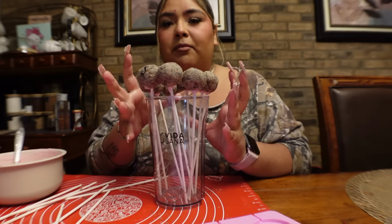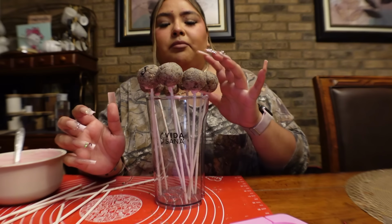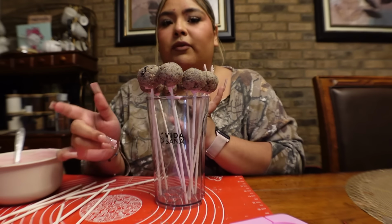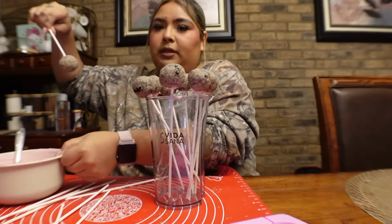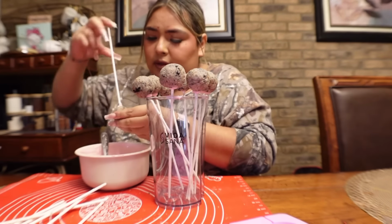I just did these cake pops, like circle ones, out of what I put in the molds, and we ended up with 9 of them. So right now these I'm gonna do real quick before I move on to the rest of the batter. I'm gonna just dip the cake pop. Hopefully you guys can see. Hopefully, please don't come off.